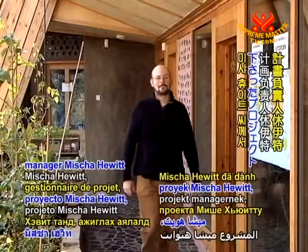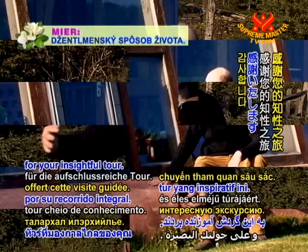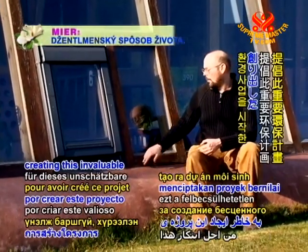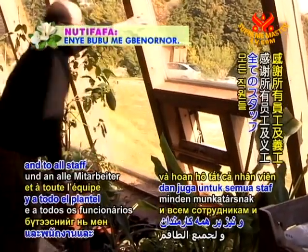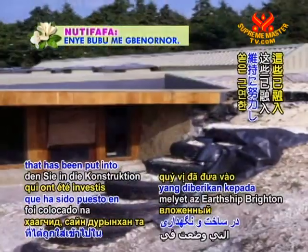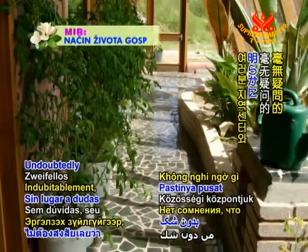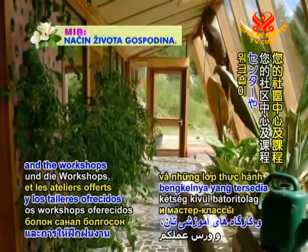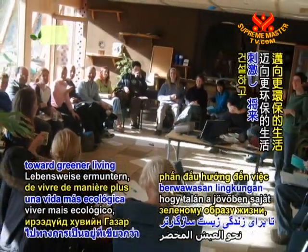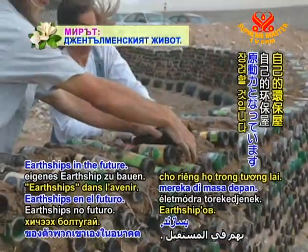Thank you, Project Manager Mischa Hewitt, for taking the time to speak with us and for your insightful tour. Kudos to the Low Carbon Trust for creating this invaluable environmental project, and to all staff and volunteers for the diligent efforts and enthusiasm that have been put into Earthship Brighton's construction and maintenance. Undoubtedly, your community centre and the workshops offered are encouraging many people to strive towards greener living, including perhaps constructing their own Earthships in the future.